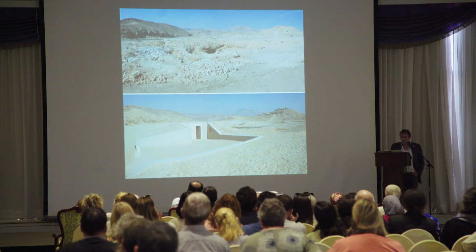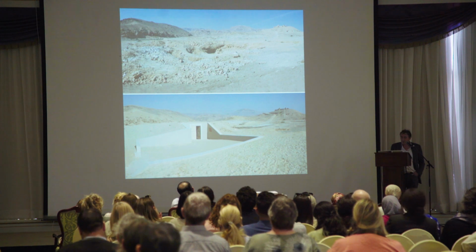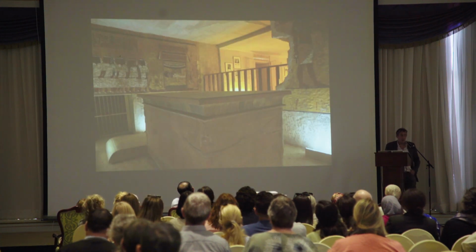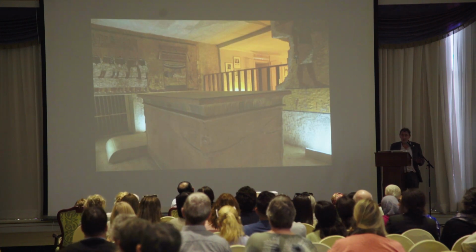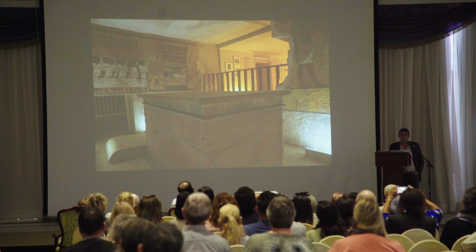Its entrance looks as it does in the bottom here. It started off looking at the top, and when you go inside, it looks exactly as the tomb did in 2009 when we recorded it.